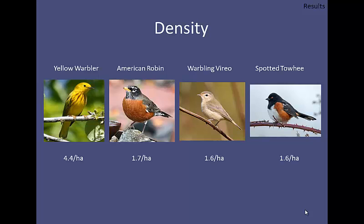So the 4 birds that we found with the highest density, and this is for the entire state of Utah, were yellow warblers, and we found over 4 individual yellow warblers per hectare throughout the state. We actually had one site not too far from Park City, Utah, where we had about 29 yellow warblers per hectare, which is pretty amazing. And then the next 3 highest density birds we had were American robin, Warbling Vireo, and Spotted Towhee, all just under about 2 birds per hectare.